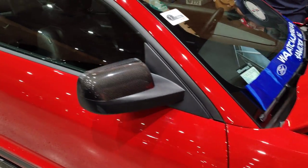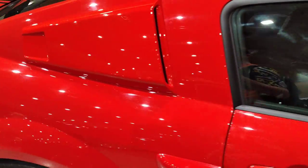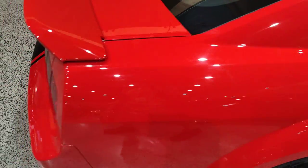I'm not sure if this one already had 1,000 horsepower back then. I should be closer to that.